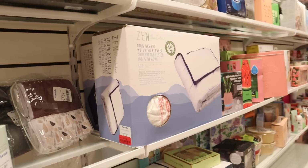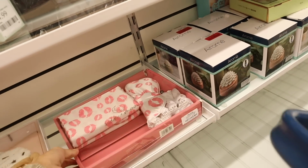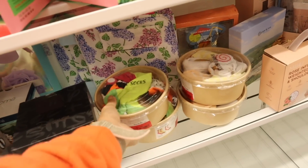So it looks like a bamboo weighted blanket is priced at $40. They have Silk and Moon. This one is still $8. So you definitely have to scope out everything to find the best deals.